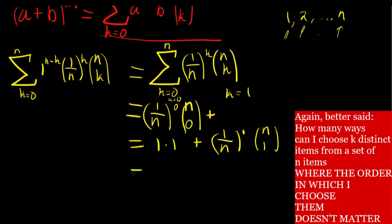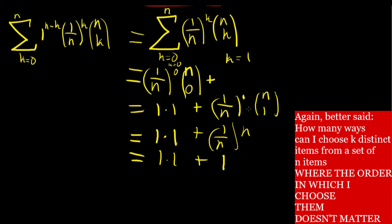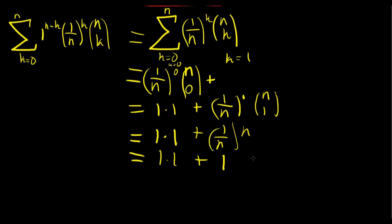So this is going to be equal to, since n choose 1 is actually n, 1 over n times n, which is equal to 1, since 1 over n times n is just 1. And then, again, we have other terms over here, maybe, that are greater than or equal to 0.